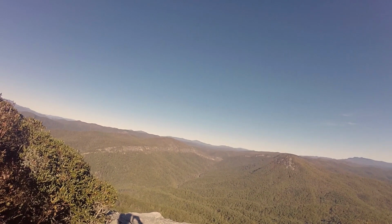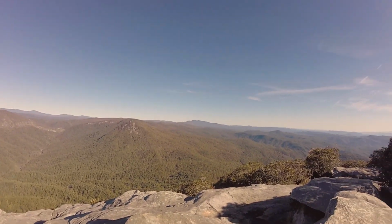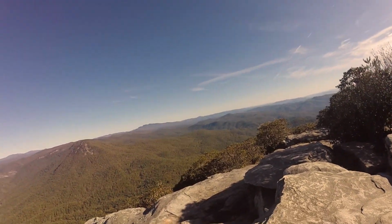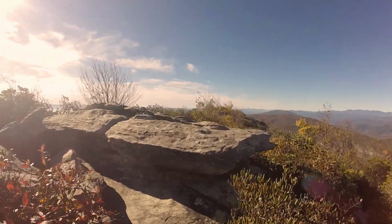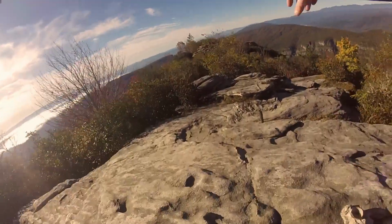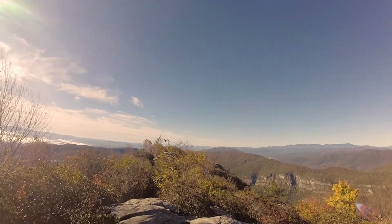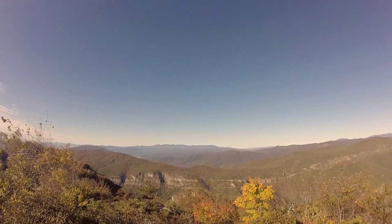I definitely could just sit up here a long time enjoying the views, but there's still more views to come, more to see. We barely scratched the surface of what there is to see up here. Ooh, this is gonna be a scramble. I wonder what these posts are up here for. Whew, tired legs.